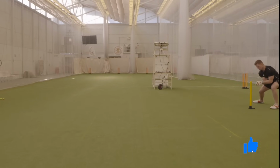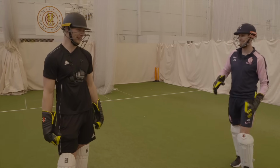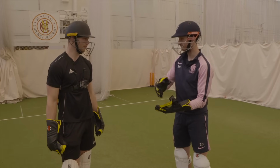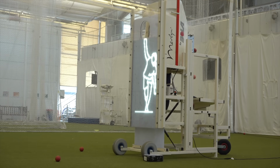Alright, so we've done the tennis ball skimmers, we've done the crazy catch, we've done the catch it board, and we've done some diving. It's time to try and put it all together and see if we now have what it takes to become a pro cricket keeper. So first we would take position behind the stumps, and we would have the cricket machine bowl a few balls at us to get used to the machine.